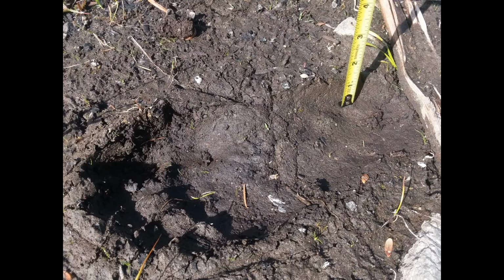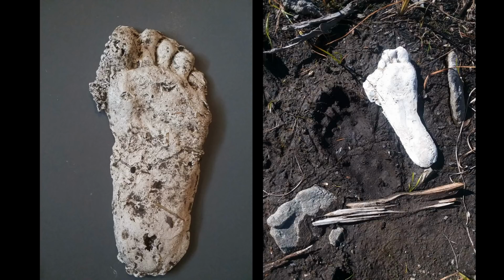So the other argument is that the track didn't seem flat enough. Well, from this picture, it looks pretty darn flat to me. Plus, also the weight, depending on how much this thing weighed. If this was a juvenile track, it wasn't carrying a huge amount of weight to create a super flat foot. So even in the cast, it shows it to be pretty darn flat.